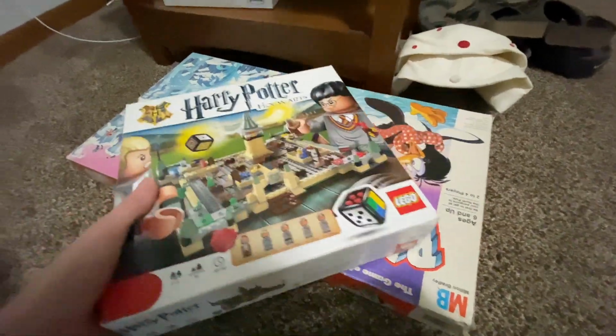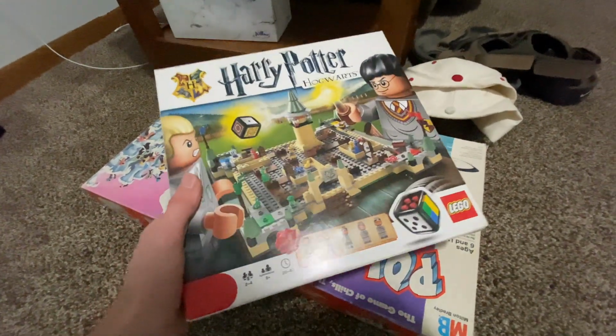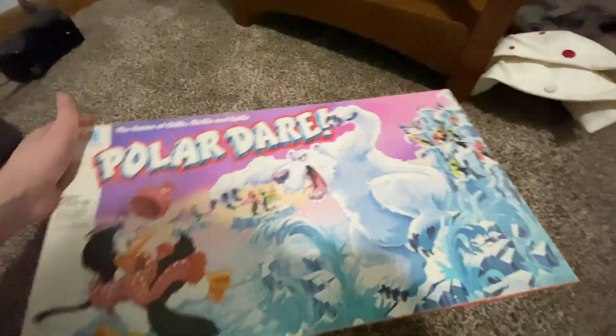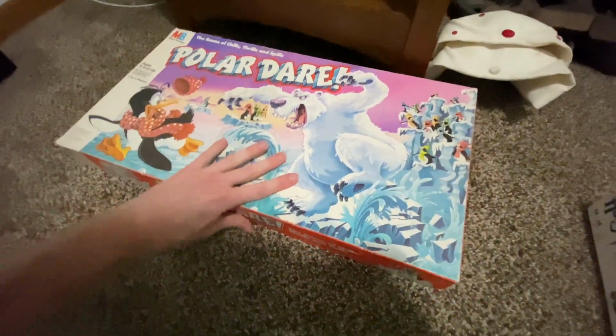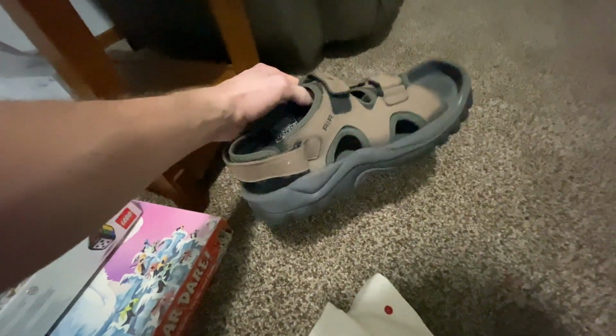All right, so here are some of the things I got to list. I got to list up this Harry Potter Lego set. I guess it's a game. Looks to be like $25. I got this from the bins a long time ago. I'm finally ready to list that up. And we got one hat, two hats, some Nike Air sandals for golfing.